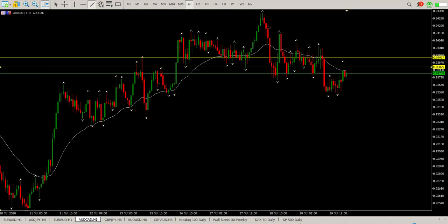We did break, we went sideways, then we broke properly, then we came back into this triangle. I think I spoke about this yesterday. There it is there. Okay, and now we've broken the triangle and we've tested the break. So there's a good possibility that this break holds.